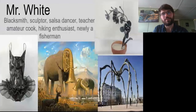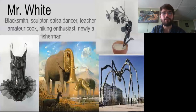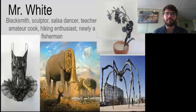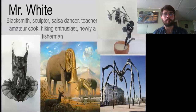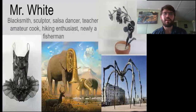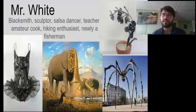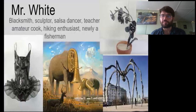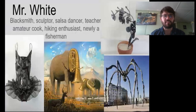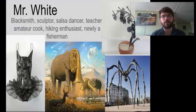Here I have some artwork. The top orchid flower, steel flower, I made myself. The bottom left, that tutu, was made by a woman who I took a class with in blacksmithing and was very inspired by Elizabeth Brim, the extremely delicate, beautiful steel forms that she makes. I like the abstract and absurd surrealist art of Salvador Dali, and I always find it interesting when artists make pieces that are made to explore feelings that are not the normal, happy, joyful sort of feelings that we get from a lot of art.